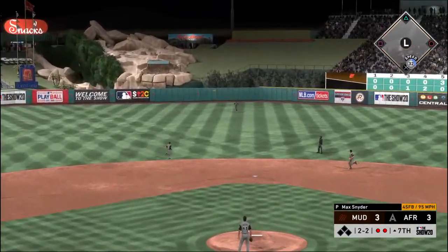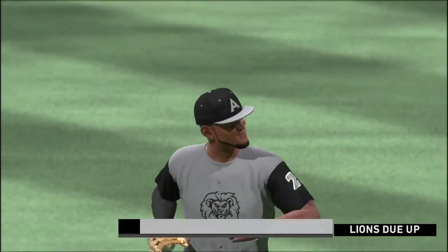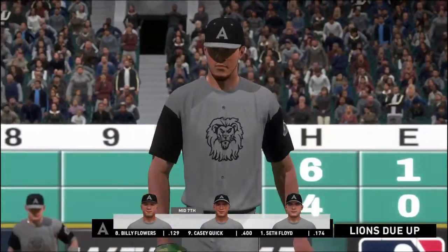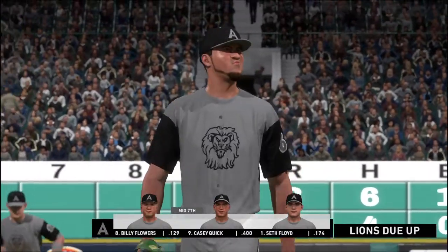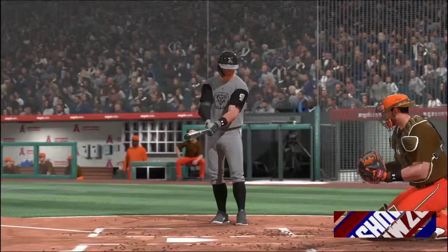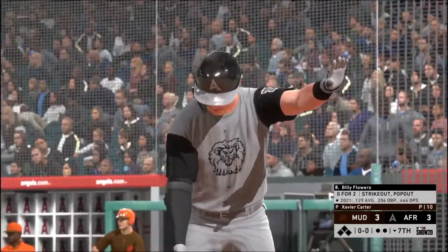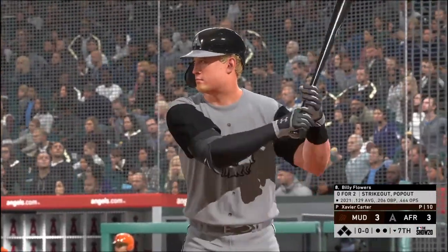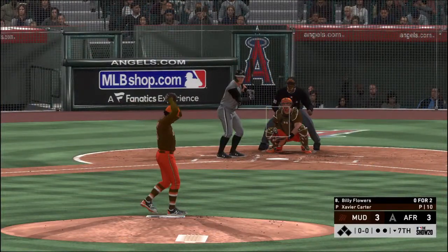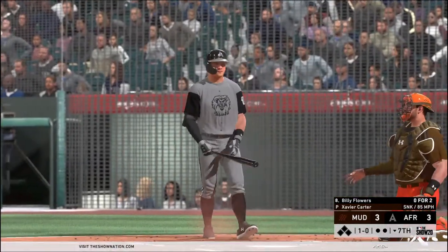Bullet back up the middle. Irvin is going to have room out there as he puts this away to retire the side. With the traditional 7th inning stretch. Last half of the 7th here, and digging in is the switch hitting catcher, Billy Flowers. He's ready. Here's the first offering. There's the sinker to start him out, missing down and away for ball 1.